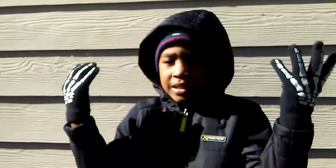The skeleton gloves. So spooky. All right, we're getting ready to make the run. Everybody did the bathroom pit stop, the first requirement of all theme parks. I'm the only one that didn't have to. We're off.